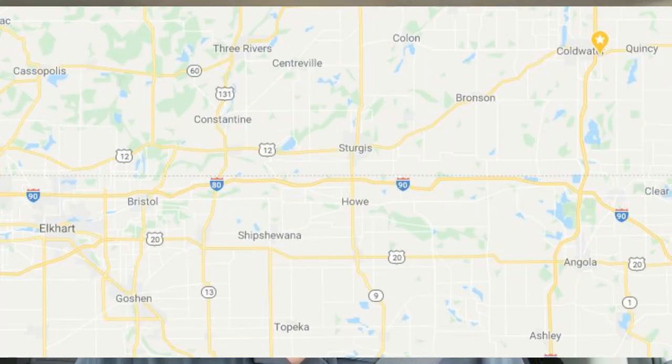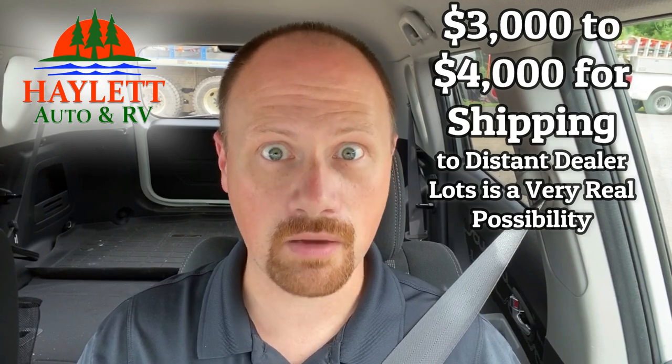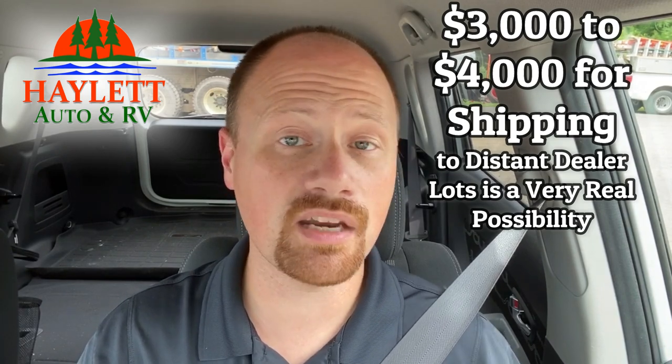Well, when we are located right around the corner, it costs us almost next to nothing to get a camper from the manufacturer onto our lot. Whereas there's some places it could easily be three, maybe close to $4,000 of shipping charges just to get it to the local dealership. That's why I tell people, it doesn't matter if you live far away, we could ship it to your front door. It still has to ship, and usually aftermarket shipping runs a little bit less.